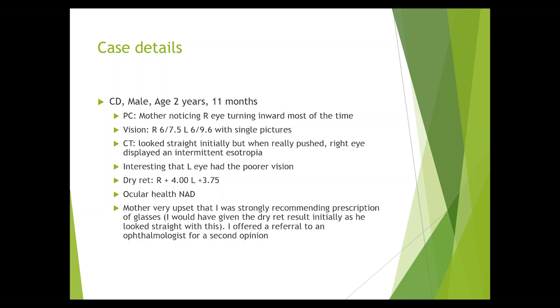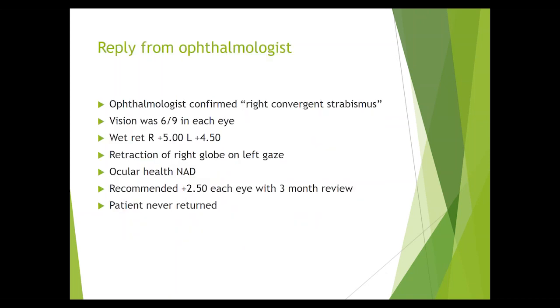So at that point I offered a referral to an ophthalmologist in order for her to have a second opinion from perhaps somebody that she thought would be a bit more trustworthy. So we referred her to a local ophthalmologist who happens to have lots of kids herself, so we knew she'd be pretty good with dealing with a little fellow. And she confirmed that there was a right convergent strabismus. Vision, she wrote back, was 6/9 in each eye.